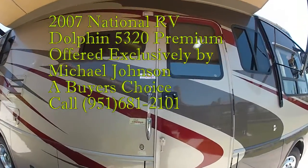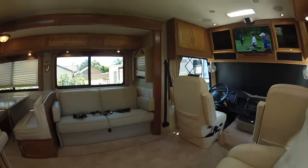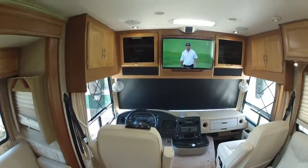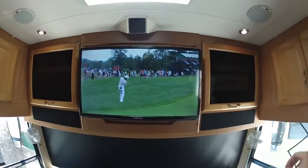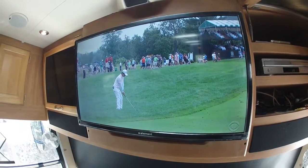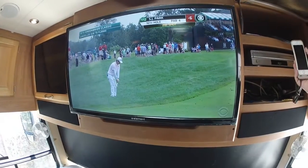Okay, let's take an inside tour of this National RV Dolphin. Walking inside, taking a look through the interior, show you what it's got. So this does have a home theater system. We're playing some music in it right now. It's got the flat panel TV in the front and the flat screen TV in the rear. So this is a full 5.1 home theater. So you can turn it up. It's got hidden speakers.